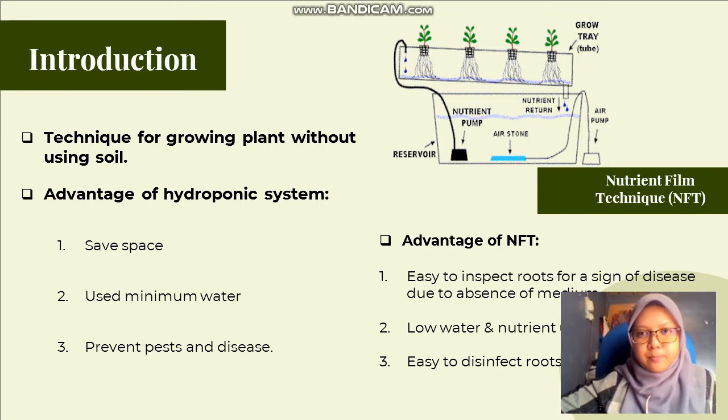Okay, for the hydroponic system, the nutrient film technique has been used. This system has two components: the grow tray and the reservoir. The reservoir stores the water and nutrient solution to provide to the plants. The pump in the reservoir will pump the water to the plant tray, and the water will flow past each plant and return back to the reservoir.